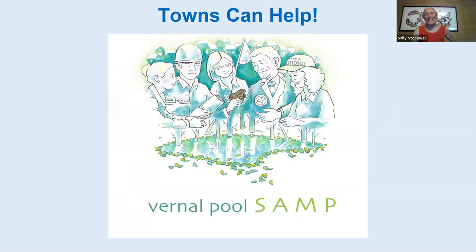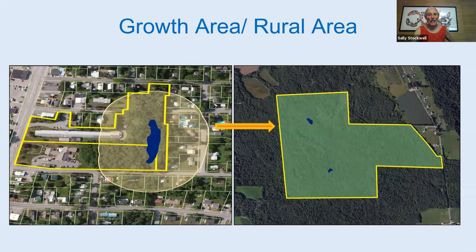Area Management Plan. Basically, the idea is that if you have an area that you're trying to target growth, a lot of towns down east may not even have this, but certainly in this part of the state, a lot of towns have designated certain areas for more dense development where you have a growth area. Let's say there's a vernal pool in the middle of that designated growth area, but you want to use it for housing or other commercial activity.